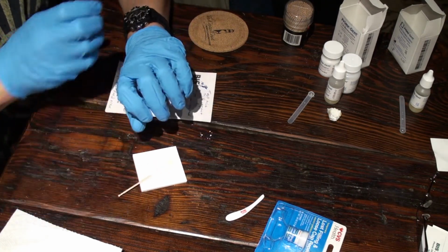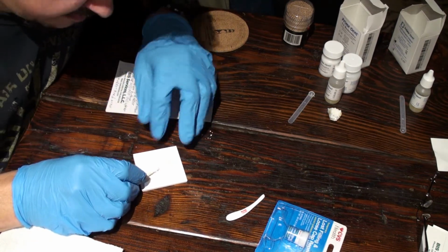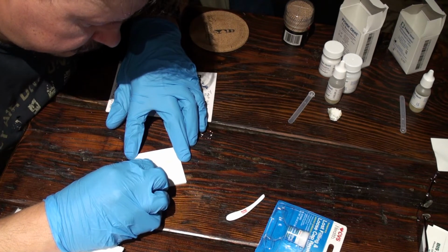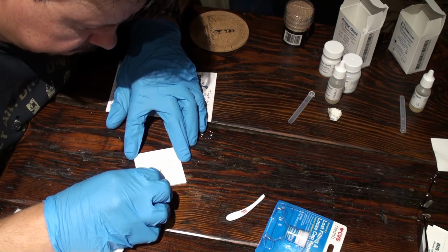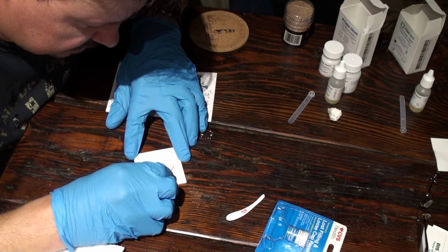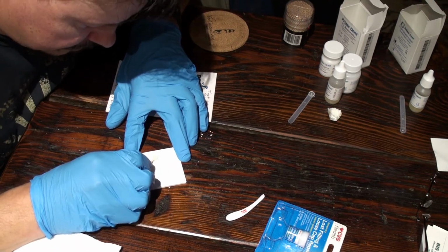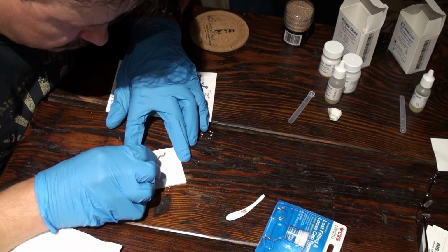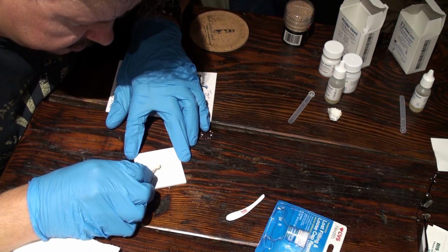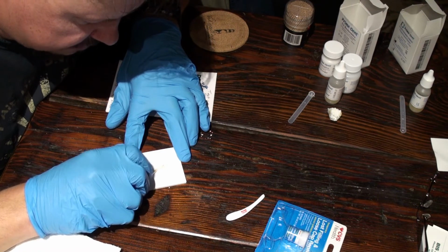Now, okay, I'm starting to mix it. I'm almost forgetting. Start the watch. The watch is started, folks. And the material is being scientifically mixed. The robot dentist, just mixing the material. I want to see what the consistency looks like.